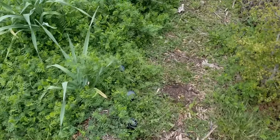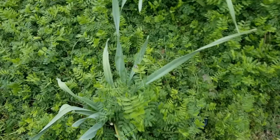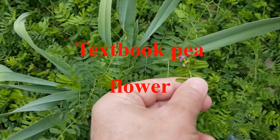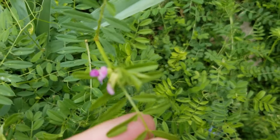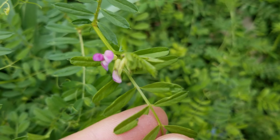Anybody who's gardened even a little bit is going to be familiar with what I'm talking about. Now I'll show you one of the dead giveaways. Hopefully it comes out here. Not bad.